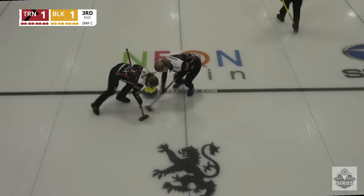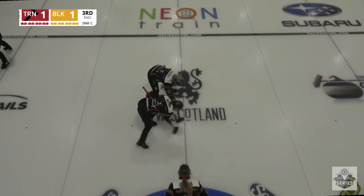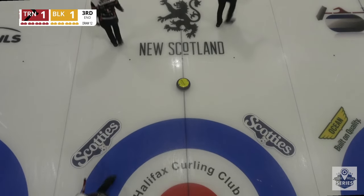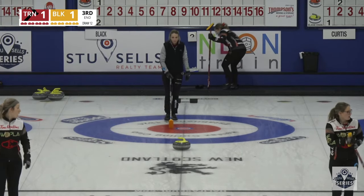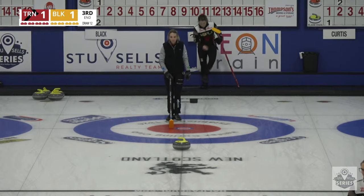Line's great. Keep going, keep going. Get to center. Sweepers, hard, working the curl. To center, just a little. Nice shot. Hog to hog is 16-5, so it's a good indication of draw weight and how keen the ice is.